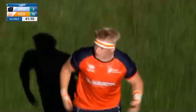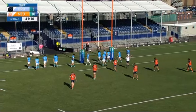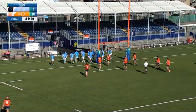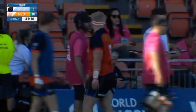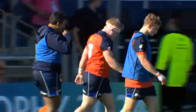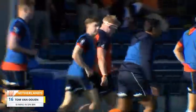So the Netherlands will start the second half with 14 men because Tom van Uyen has just been yellow carded for the Netherlands. But it is the Dutch who hold the advantage at half time here. They perhaps could have got some more scores towards the tail end of that first half. But they'll be happy with their first 40 minutes here.